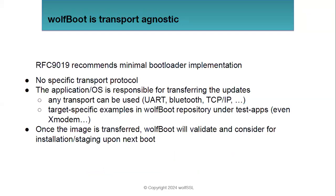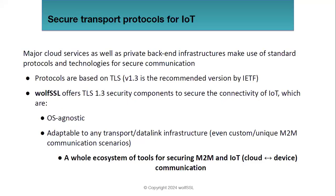Our limitation here is that RFC 1919 mandates us not to have anything to do with the transport, and the transport can be really anything. We have customers that use UART, Bluetooth, TCP/IP. We do have target-specific examples in wolfBoot, even using XMODEM, so you don't have to quit your terminal emulation program and can just send the file while talking to the console. And once the image is transferred, wolfBoot will validate it and consider it for installation or staging in the next boot.